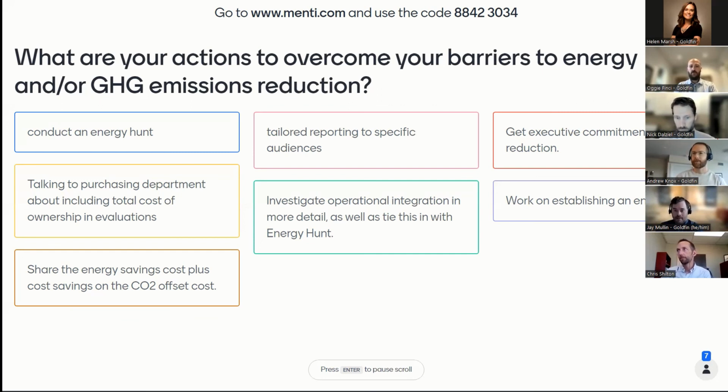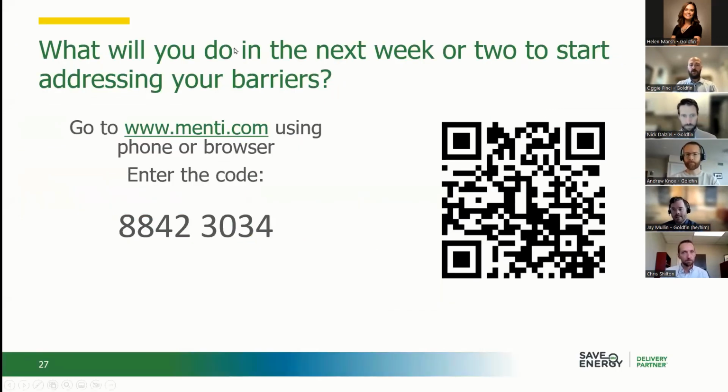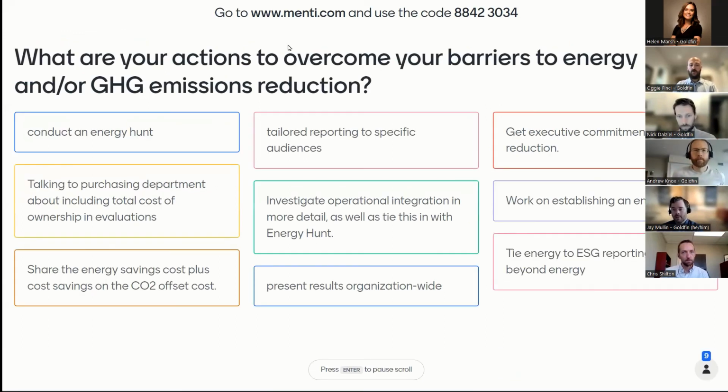Yeah, I also really like, in addition to establishing the energy team, investigating the operational integration in more detail. One of the things we really see in organizations that are successful at achieving these goals, and going even beyond their goals, is that energy efficiency, energy savings, and emission reductions are not one person or one department acting in isolation. All the departments and parts within the organization have a role to play in it. So getting that integrated into those different operations in ways that make sense, and in the ways that they contribute to those savings, is hugely important for significant long-term success.